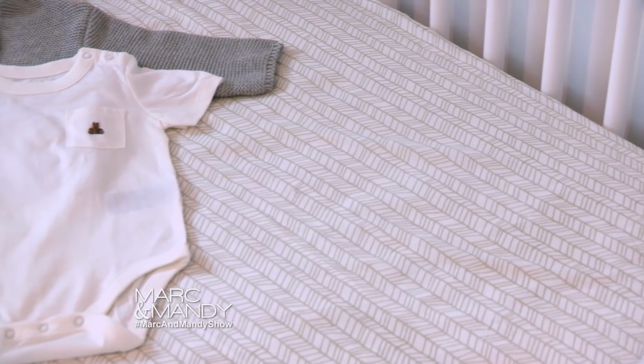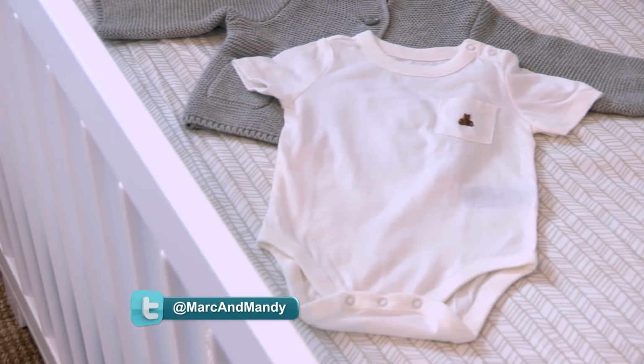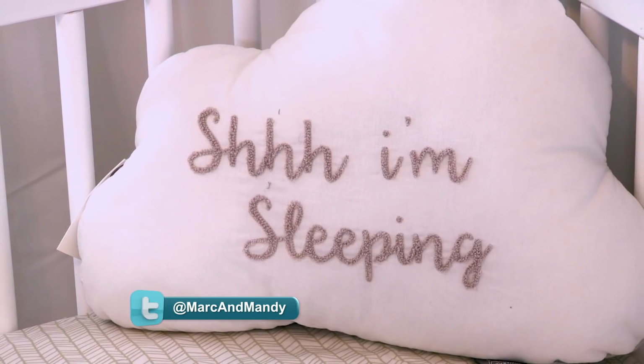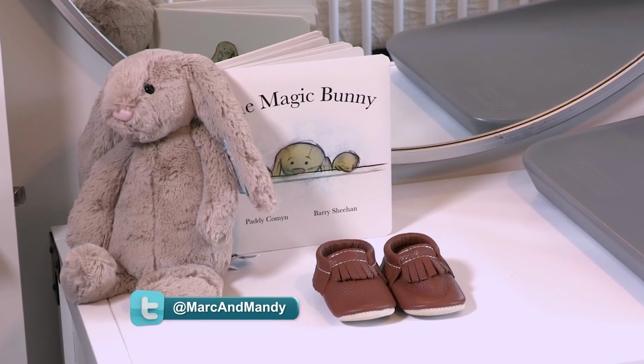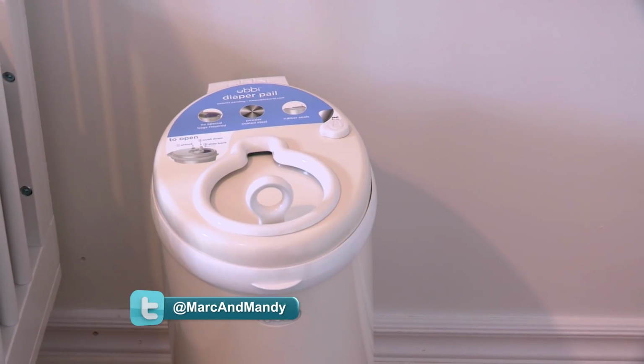And don't forget about the crib essentials. You're gonna want a really cute crib sheet. I went for something with a little bit of pattern, still tone-on-tone neutrals, nothing too bold and daring, but if you wanted to go with a little bit more color, that's definitely the place to do it. So really key to make sure you plan for everything you're gonna need in your nursery.